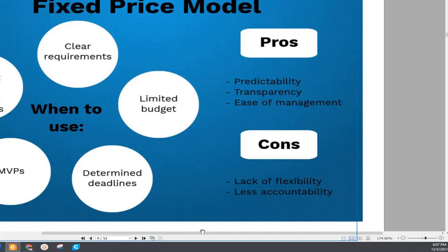And MVP means minimum viable product. So pros and cons. Pros are predictability, transparency, ease of management, and cons are lack of flexibility and less accountability. That means the contractor is saying that after 1 year I will get $300,000, and there is lack of flexibility, for example, if I want to make any change.